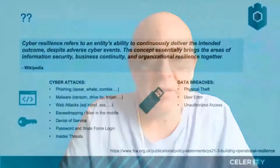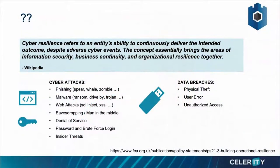Let's try and shape that. I thought we'd use that well-renowned area of valid information, Wikipedia. So the Wikipedia position is: cyber resilience refers to an entity's ability to continuously deliver the intended outcome despite adverse cyber events. The concept essentially brings the areas of information security, business continuity, and organizational resilience together. Again, if you hop back to the previous slide, people, process, data, facilities, effectively it's about covering all of that. And cyber resiliency will touch across and support all of the elements within what's been asked from Article 32.